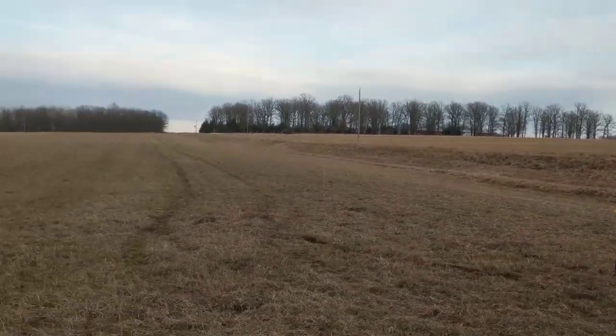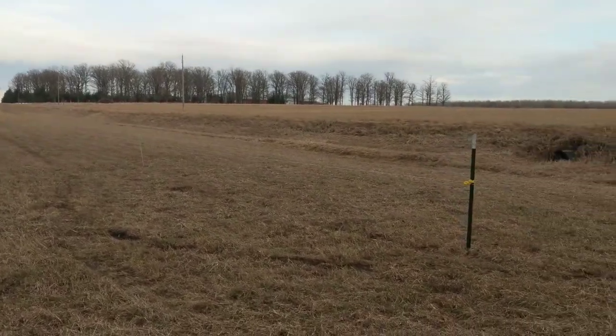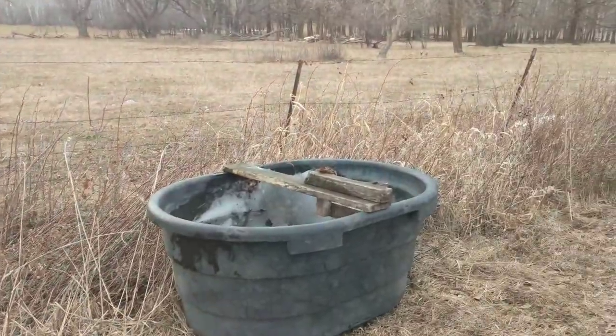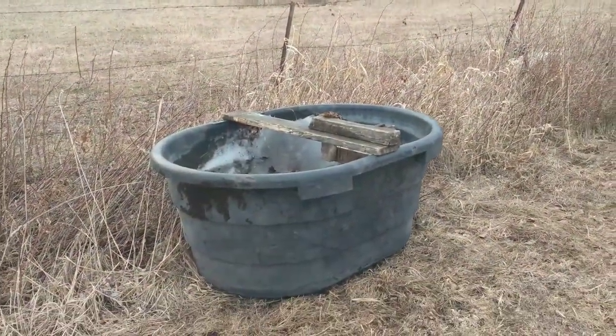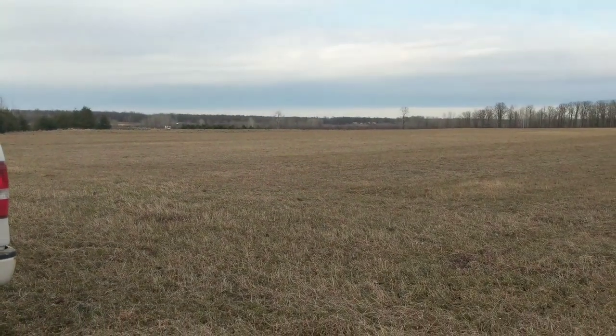This field is all fenced. Just a hot wire, electric fence put up around it, and then the girls and I dropped this water tank off here, so it's all ready for some cows and calves.